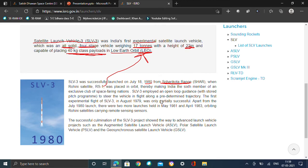SLV-3 also used a predetermined trajectory. That means it wasn't controlled by ground. It already knows where to go. The first experimental flight happened in 1979, but it was not fully successful. It was partially successful, which means it only completed some of the mission's objectives.